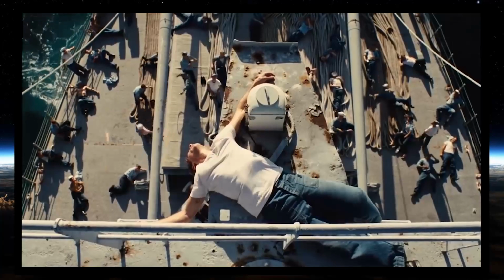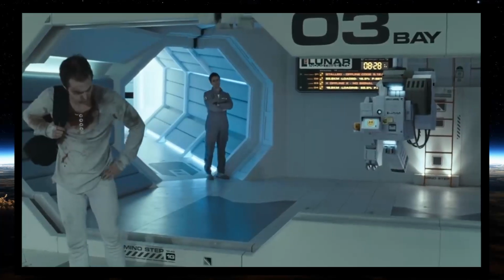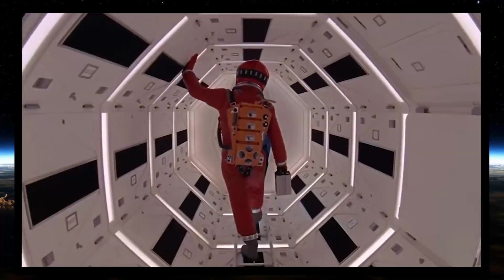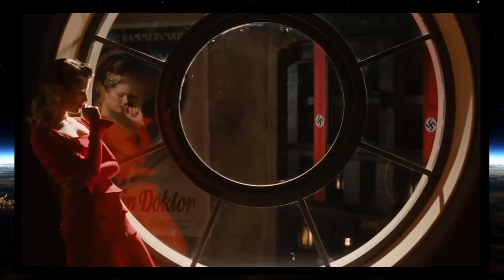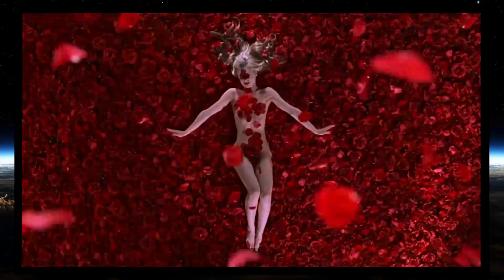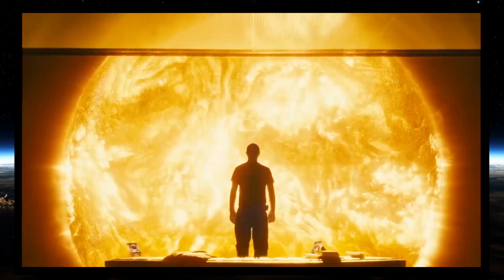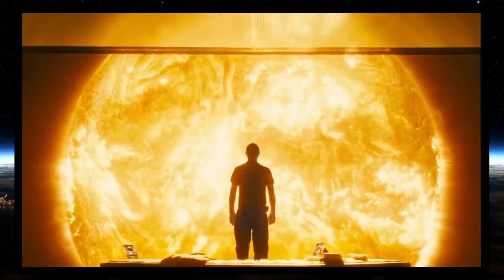What movies and TV shows have as a visual medium that books don't is they can instantly set the scene. With a book, you would have to have paragraphs upon paragraphs of narrative description in order to convey even a comparable amount of information. Whereas with a TV show or a movie, you could set the scene instantly. So this is something that I think Adventure Time does really well.